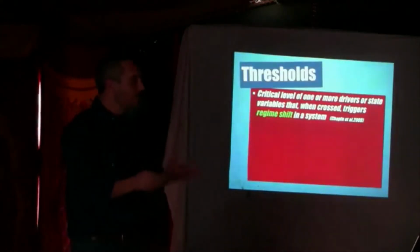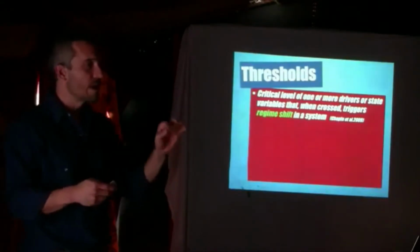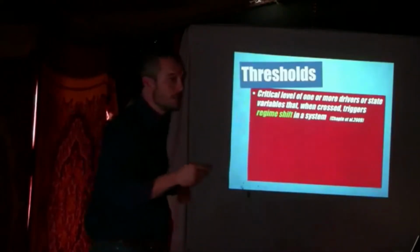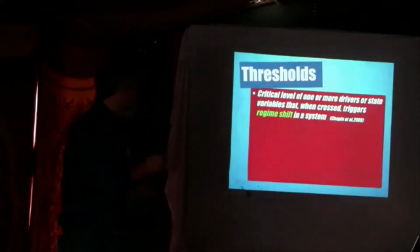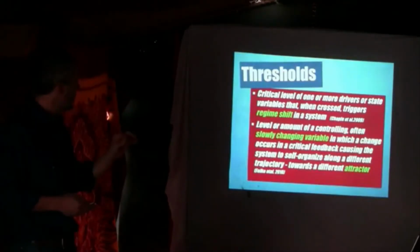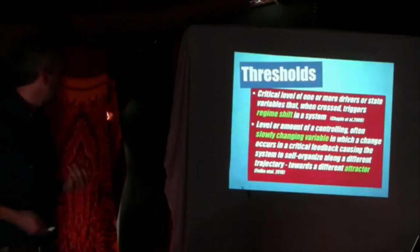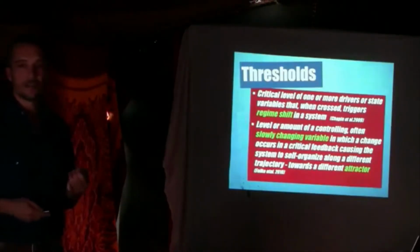So we started with the Mimbres, and changing those slow variables moved us to the industrial age, and changed the dynamics of that system. So we wound up with what we did at Whirlwind. So it's an example of crossing a threshold. What happens is when these variables change slowly, at some point, and it's discontinuous, that's where the uncertainty and the surprise comes into the system. At some point, the system flips completely to a new attractor, to a new stability domain, when a critical level of one or more drivers or state variables triggers this regime shift. Another definition: it's the level or amount of a controlling, often slowly changing variable at which a change occurs in a critical feedback, causing the system to self-organize along a different trajectory and towards a different attractor.